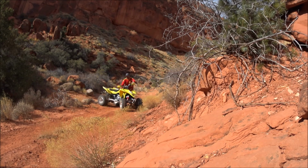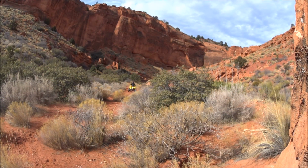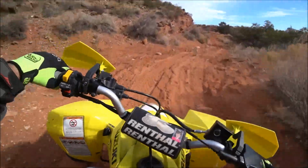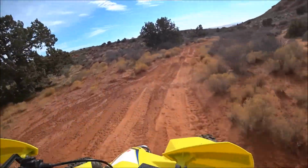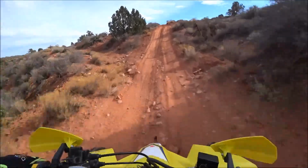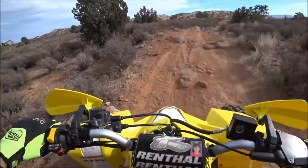All right, let's get back on the bike. I'm just worried that we're going to run out of rocks, because we're really getting to enjoy these rocks. Woo, that was a big rock.